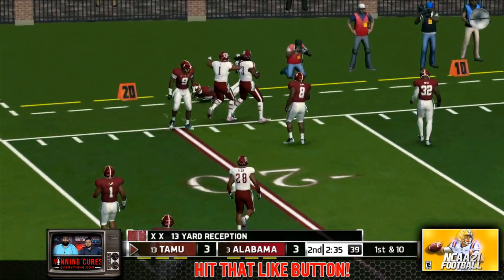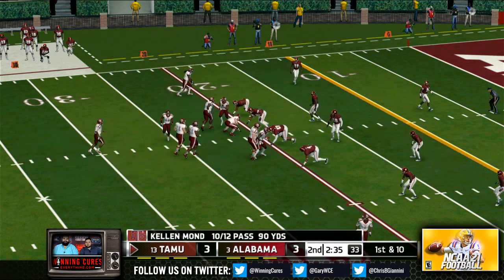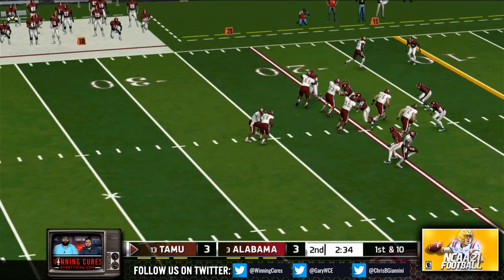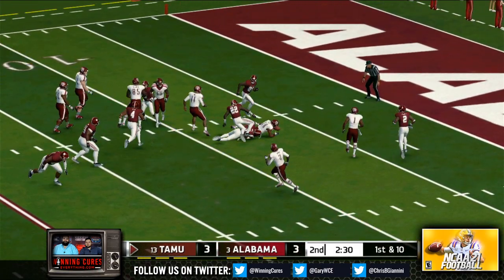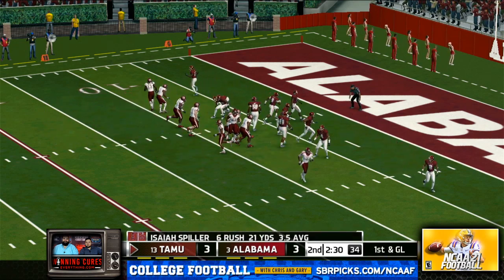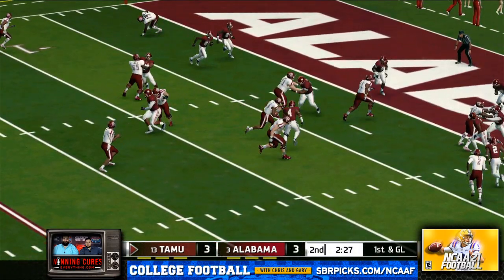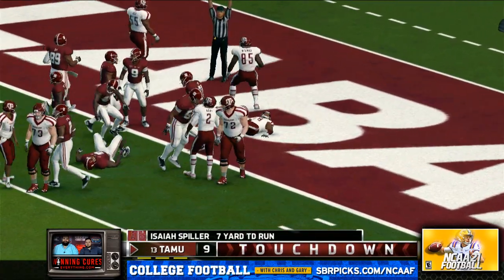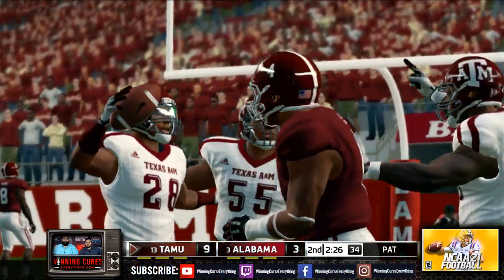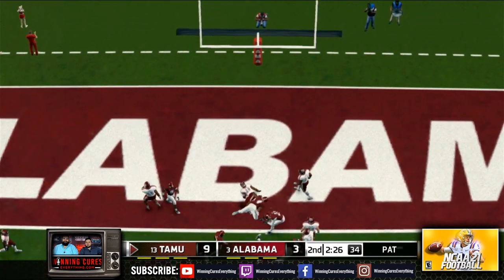Gets it. He's in space. And he's shoved out of bounds around the 21-yard line. That was a really nice play on the ball by the receiver for a substantial gain and a first down. Gains his way to the 7-yard line. That makes it first and goal. Touchdown, Aggies. Things can get pretty fierce in this territory, but they look totally in control there.